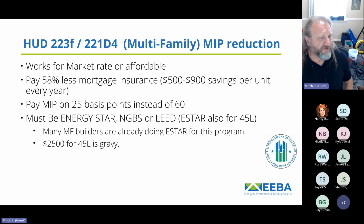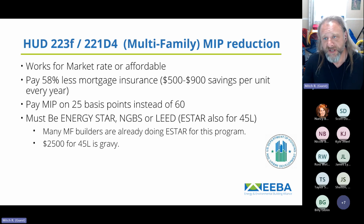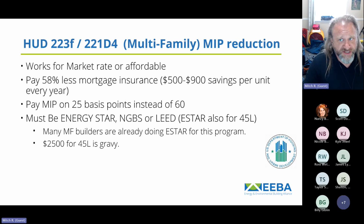So that was 45L and 179D, and now we're going to move into the HUD 223F and the HUD 221D4. These are some pretty aggressive incentives from HUD that are great for multifamily buildings. Over the years, people have come to at least our firm wanting to be Energy Star just to get into this program, even before the deductions and tax credits I just discussed. So it's worth it for most builders to do this program without any other incentive. It works for market rate or affordable product.